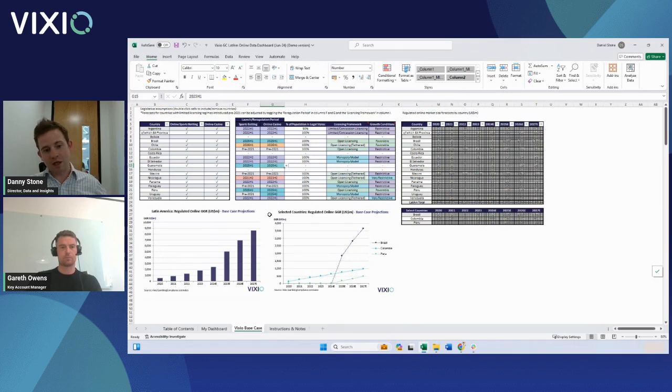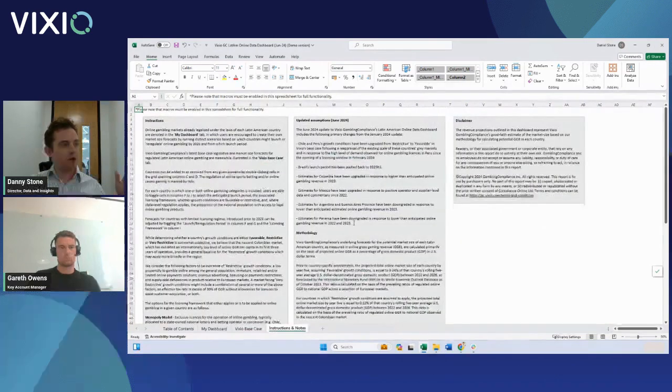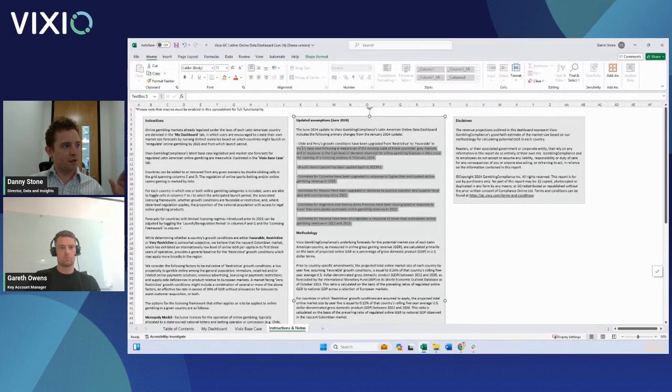It also serves clients from the outside looking in, such as financial services and consultancy, perhaps to gauge Vixio's view on how these markets are going to play out. This is something we've put a lot of work into over the last few years, and in the case of LATAM, it is quite fluid. You'll see regular changes made to expected launch dates, existing growth momentum, and how we think things are going to play out. You'll see quite regular tweaks and adjustments, which are very transparently and clearly explained in the instructions and notes tab here.